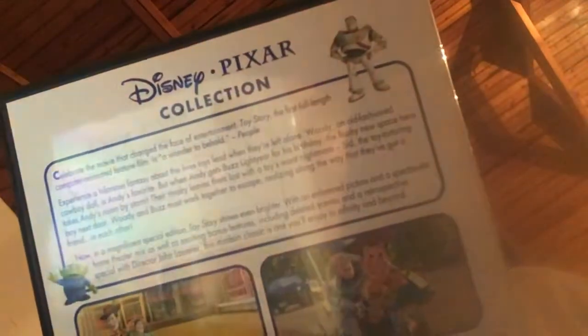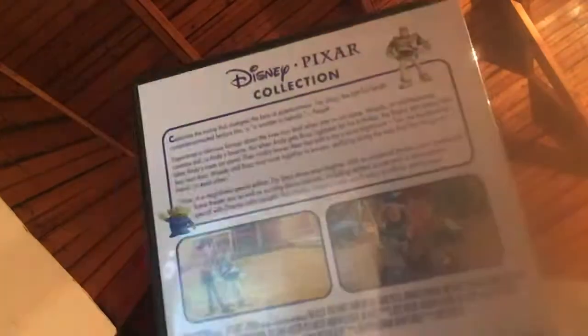The back has the scene where they try to escape from Sid's house. If you want to read the description, it looks upside down, guys. Sorry about that, this is weird. The whole thing looks weird. That's where they're trying to escape from Sid's house. Everyone remembers that scene. I have to rewatch, but I know that is from Sid's house.